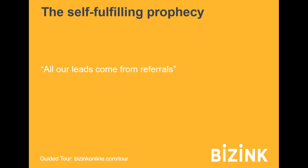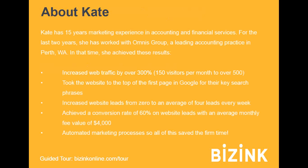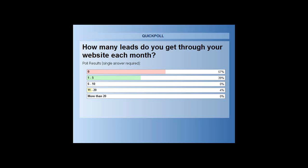So just at this point, I'm going to have a look at that poll that you voted in, and I can see that actually 57% of people are not getting any leads from their website at all. 39% of people are getting 1 to 5, and we've got 4% who are getting 11 to 20. So the majority of people are getting nothing through the website, which, to be honest, bears out what we find when we're talking to firms. So hopefully you'll get a lot from the webinar today.